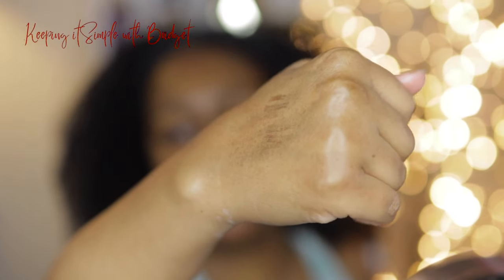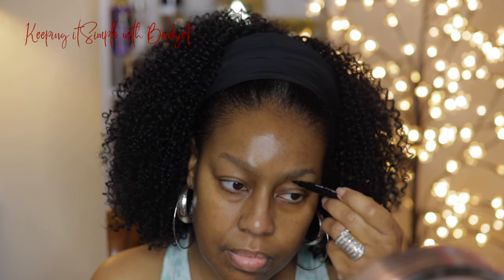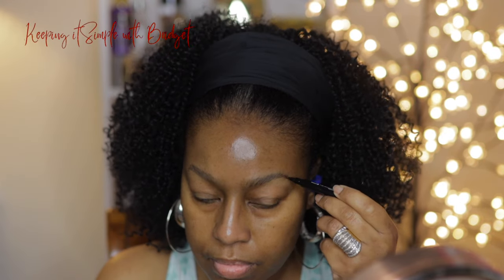All right, so next up for the brows, I'm just gonna fill them in just a little bit. I'm gonna use this eyebrow marker, and I got this out of the beauty supply, and this is the kind that has the tip that's like jagged, if you will, so you can make those fake eyebrow hairs. And I'm going to do a couple on my hand. I hope this is showing up, but this is what it looks like. All right, so I'm gonna fill my brows in a little bit. Okay, and I'm gonna do the other side.